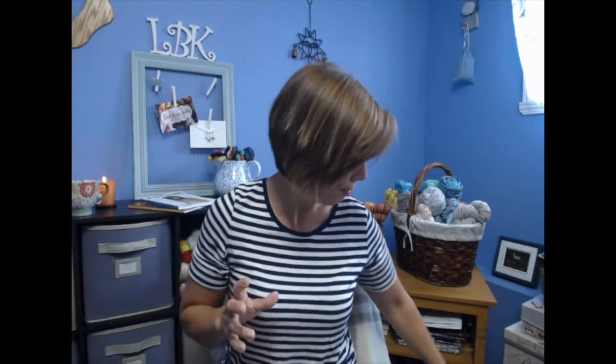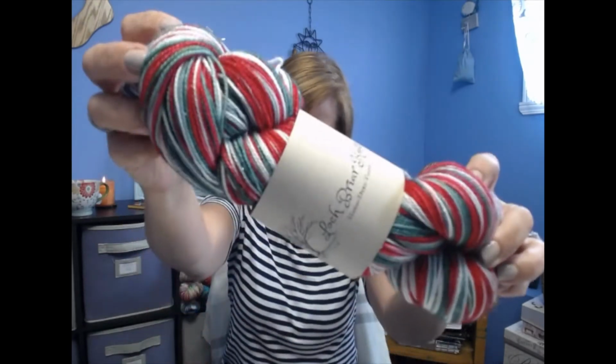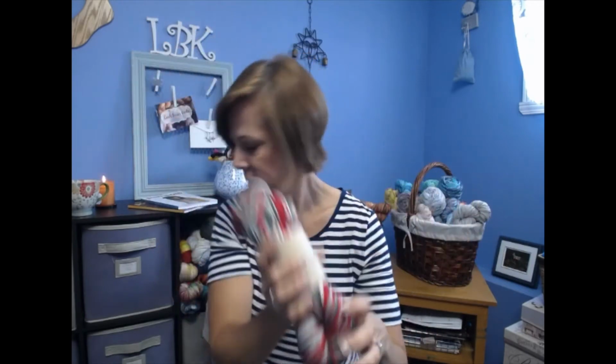I like this. I might keep one of these for myself. I don't actually have a name for this one yet. So this is going to be one of my Christmas bases. This one is on the Glitter Party base. And then I think I have one other.